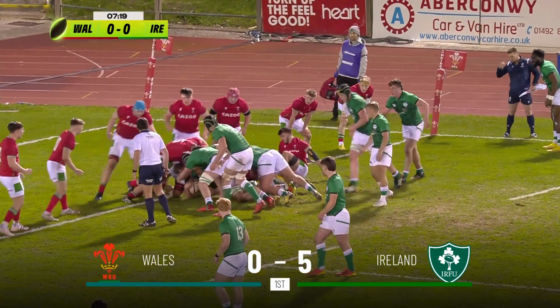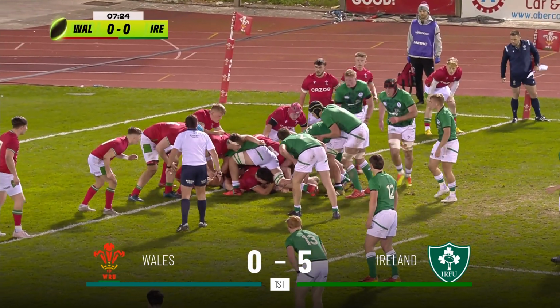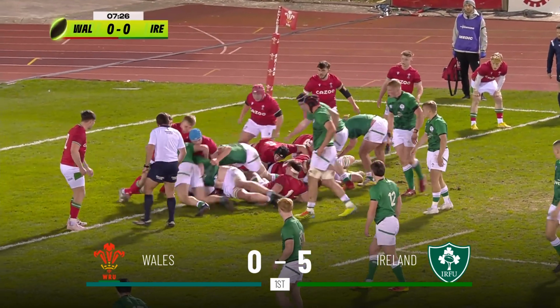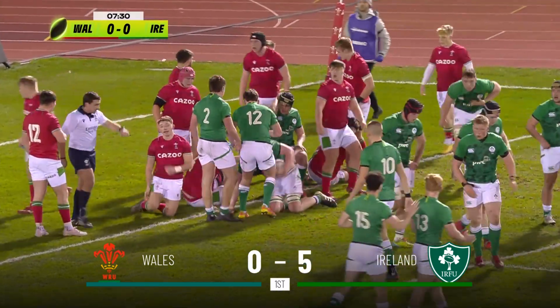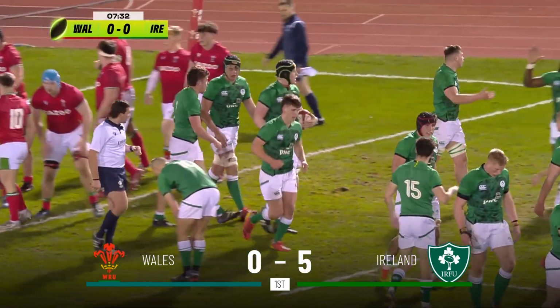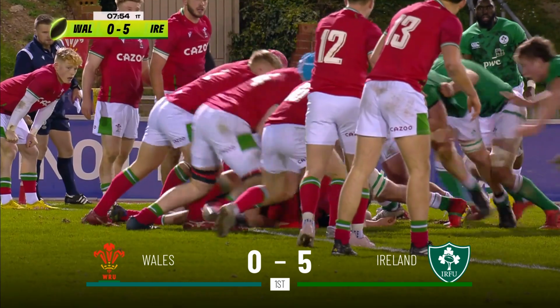So many bodies around the ball here in red. This is exactly the power game we were talking about. Well, they're over, they're down, and Ireland strike first. Great start for Wales, but it's a 5-point start for Ireland. And they just built a little bit of pressure.